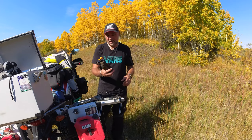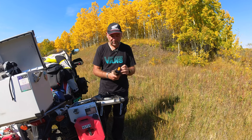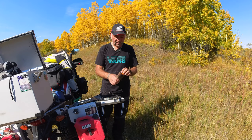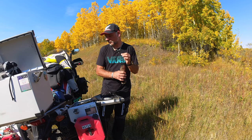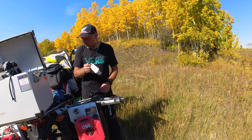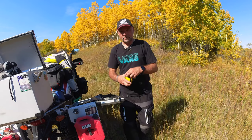Bear spray, I don't know how it ended up in this pannier. It should be on the other side, but whatever, it's here. Never go anywhere if you're staying in the wild, especially off-grid, where there's not many people, without your bear spray, so you feel safe that way. A little bit of coffee. I like my coffee, so I always carry coffee.